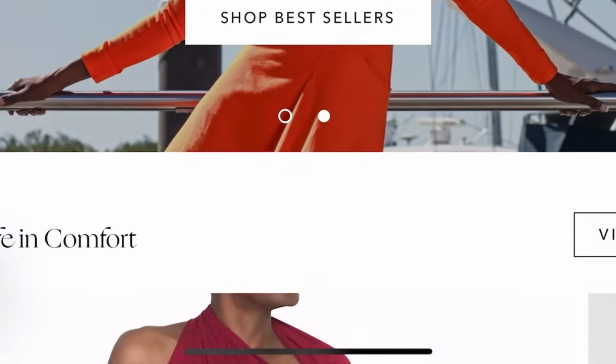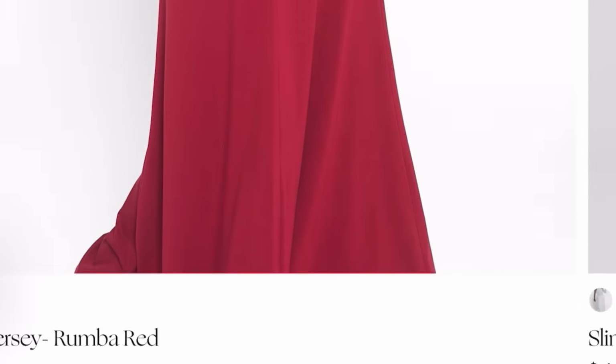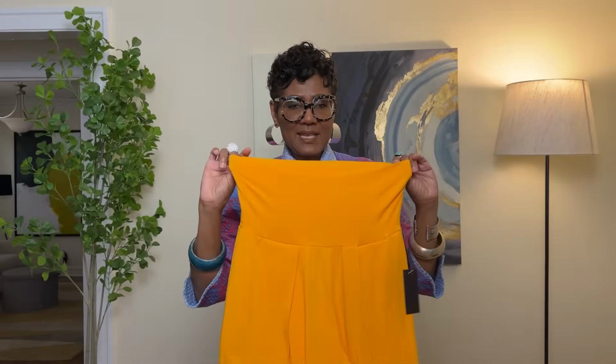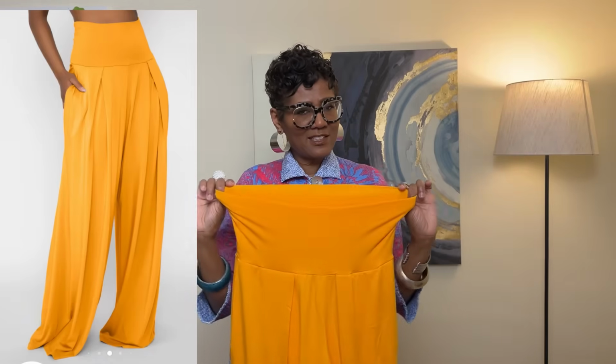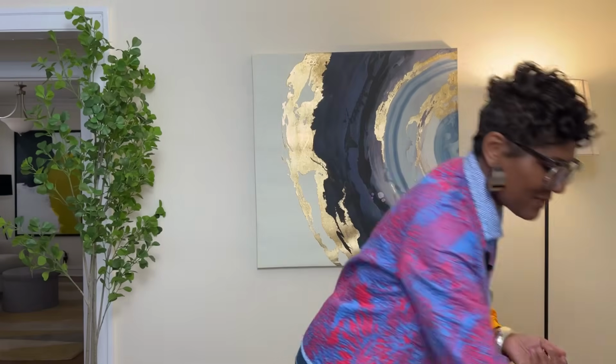Next up are pieces that I received from Kiya Tomlin. It's owned and operated by Kiya Tomlin, who is a Black woman, and we've actually been following each other on social media for quite a while. So I was really excited to receive these pieces. This pleated maxi pant, and as a person that loves color, this was right up my alley. And I also received this top.